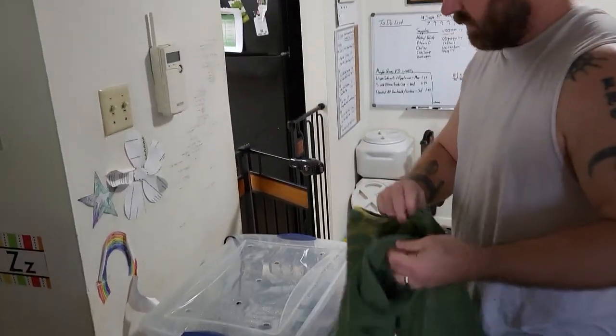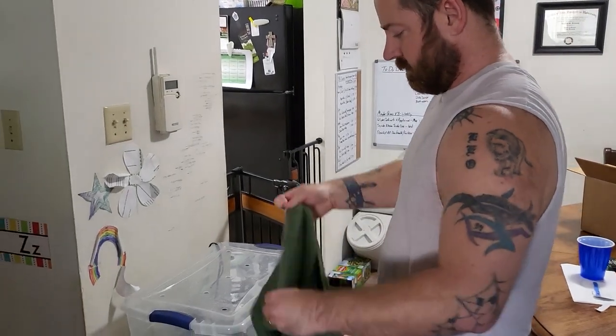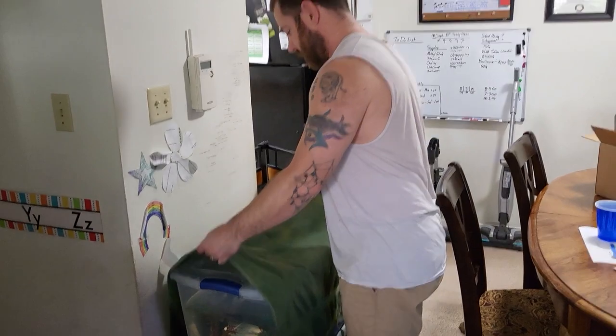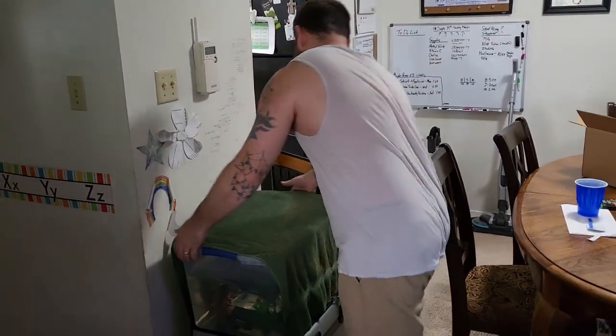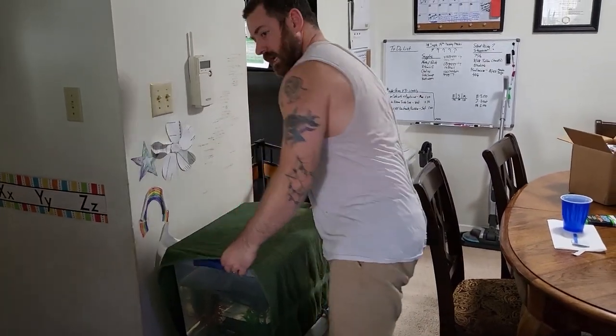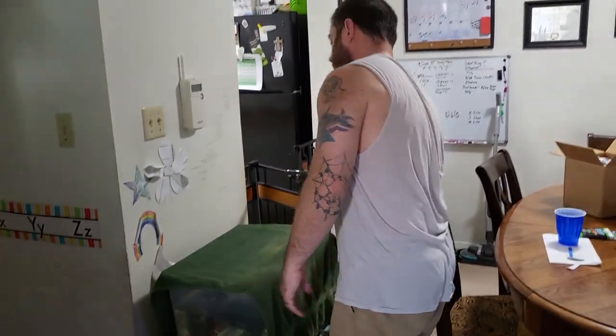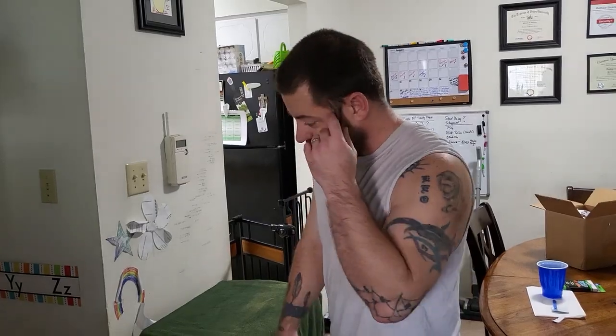Right. And then from here, you want to cover it. So I've got light coming from this direction, so I'm going to cover it completely as much as I can, front and back. Leave the viewing sides. These are the sides for viewing, so make sure your left or right one of them is available so you can look at your fish and see how they're doing.